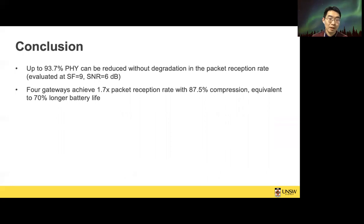Last but not least, we draw a conclusion based on our campus-wide evaluation. Number 1, up to 93.7% of physical layer data can be reduced without degradation in the packet reception rate when we evaluate at spreading factor 9 and signal to noise ratio 6 dB. Number 2, with 4 gateways, the system achieves 1.7 times the packet reception rate with 87.5% compression, which is equivalent to a 70% longer battery life.